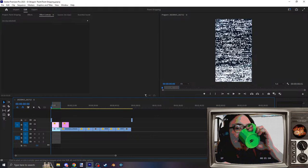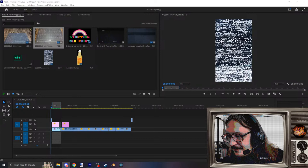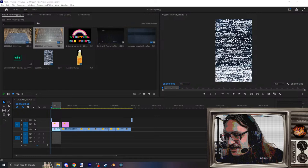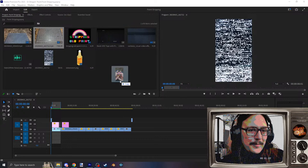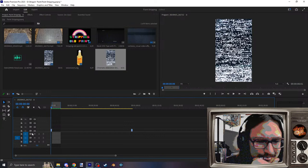we have this nice clean chromatic aberration layer now, so we can go back into our project and back into strip and paint. I'm gonna drop in chromatic aberration. We're gonna add 4 tracks, 1, 2, 3, and 4.